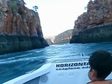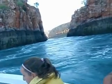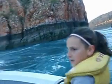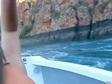So we'll cruise on through there now, just get everyone holding on as we're heading on through, and we'll go see what's on the other side. Just be aware that we may get a bit of spray as we're going through the gap. That's okay. Don't worry about the cameras, just hold it down as we're making our way through.